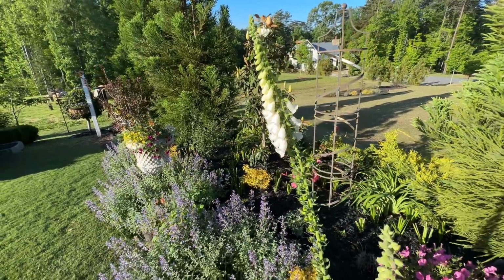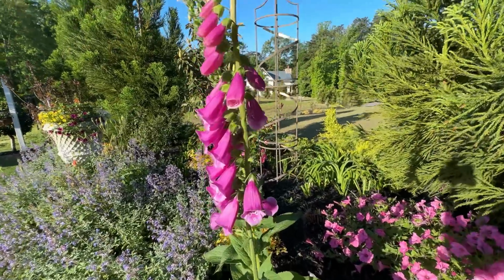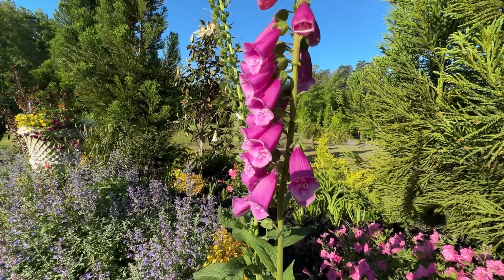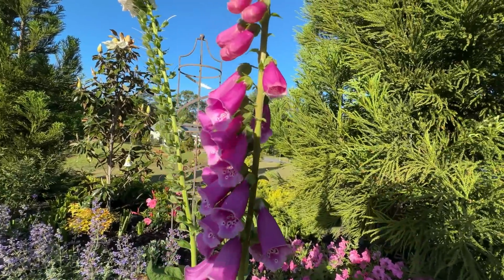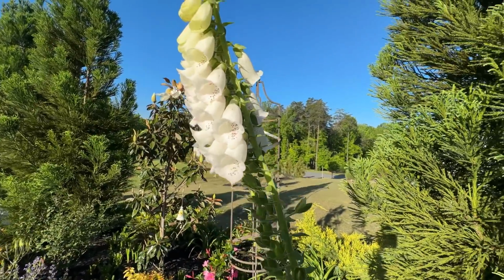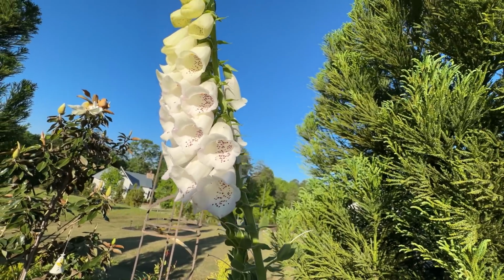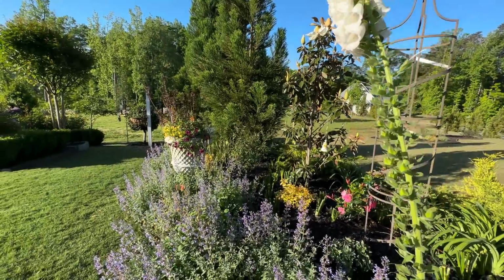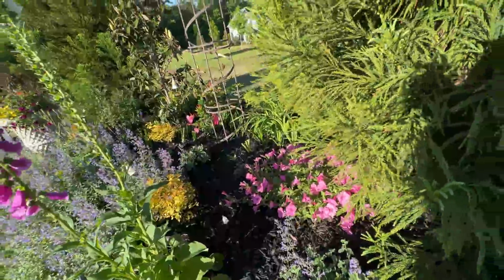Some foxglove. This is the first time I've had foxglove in the garden. They are poisonous to dogs, but my Sasha girls never even tried to take a bite of this one. There's the purple bloom and the white bloom. It has like little specks of purple in there. This bubble gum came back from last year.